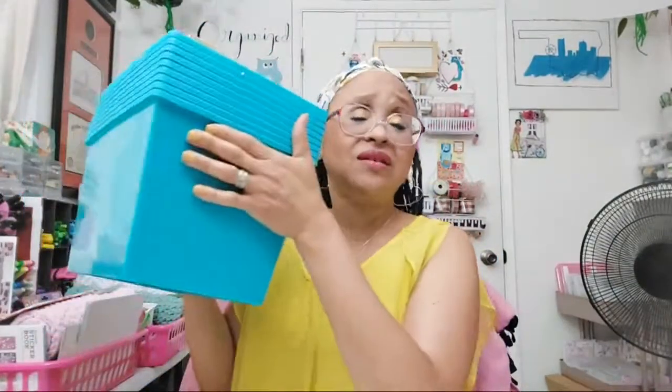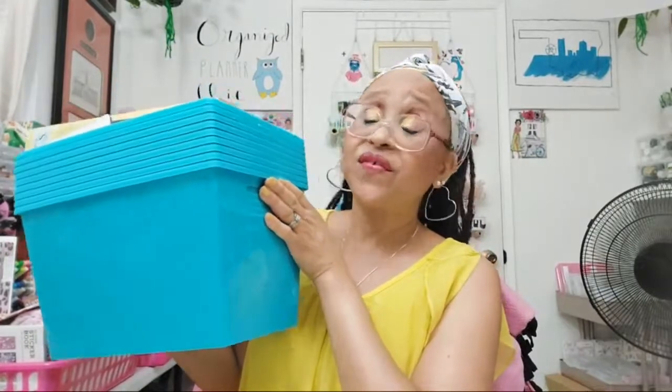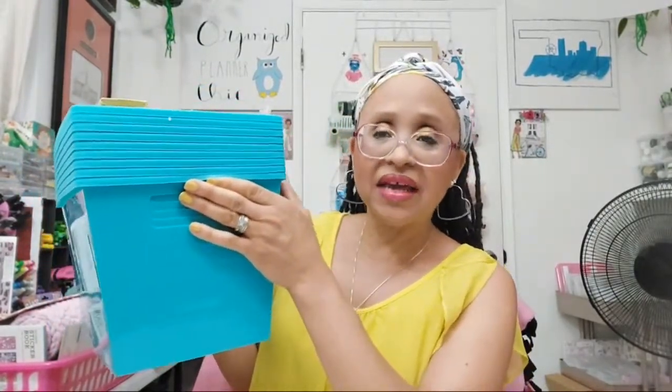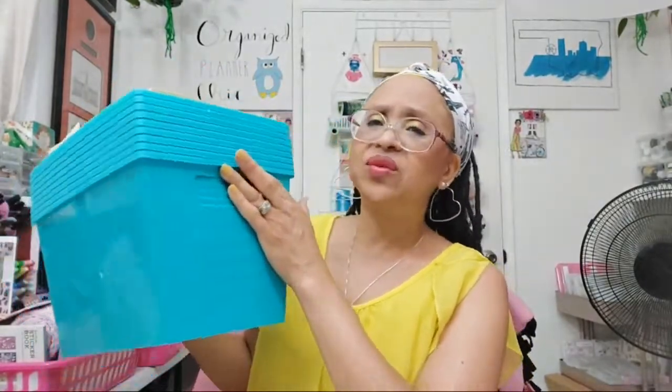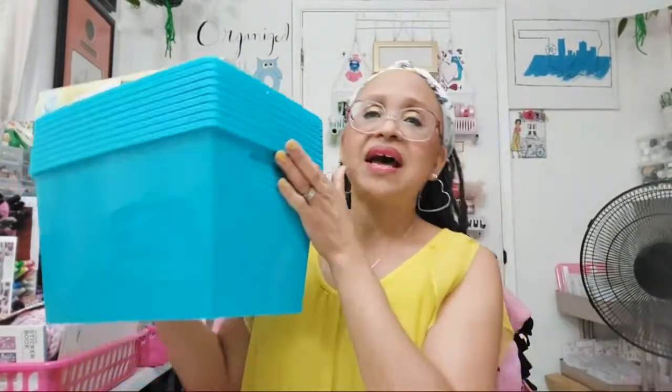You know, I love Dollar Tree containers, and these are such a beautiful color. And you know what? They look pretty much the same color on camera as they do in real life. This is a really pretty color. It's like a bluish teal. It's actually a little bit darker on camera, so it's a bit lighter, just a little bit. But I really like this.